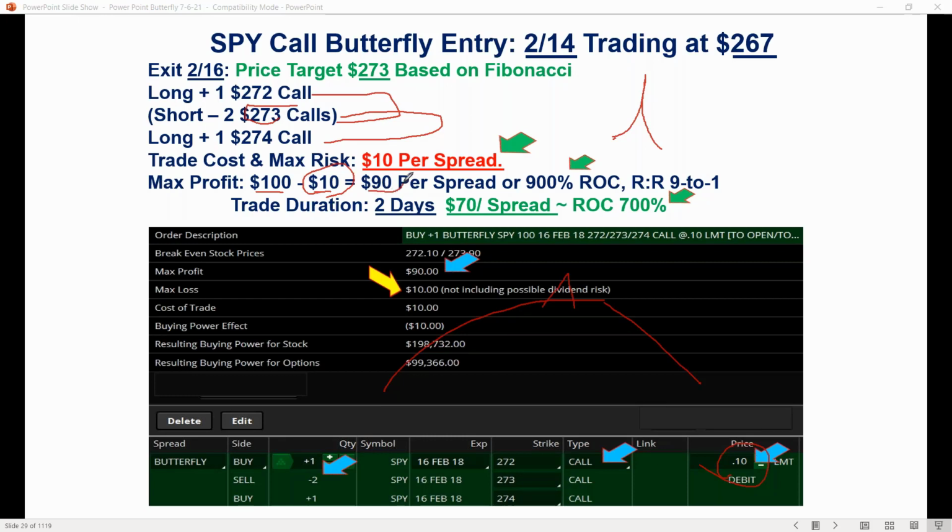But then theoretically, you would make $90 if it went out exactly at 273 at expiration. Now you'll never get the max, but you'll get close with the butterfly, because it's kind of like threading a needle. But still, look at the potential reward. So here theoretically, you could make maybe 900% return on that risk. This example made in 2 days $70 per spread on the risk of 10.